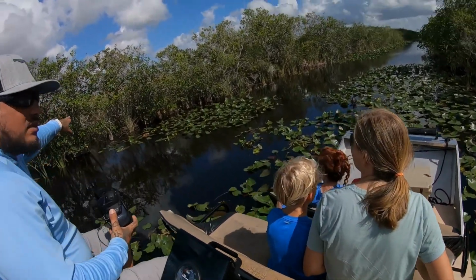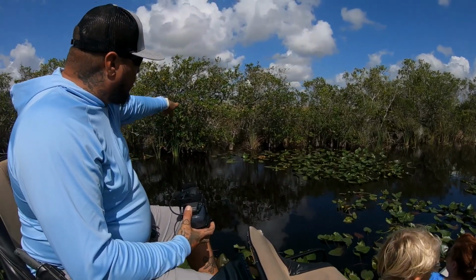Trees. You can see the different coloration in the bark. That's the fluctuation in water levels.